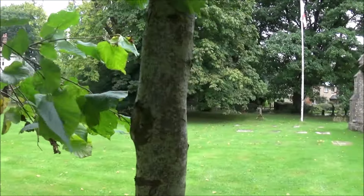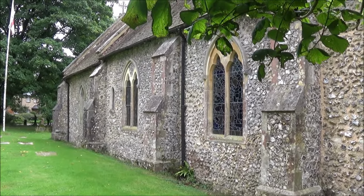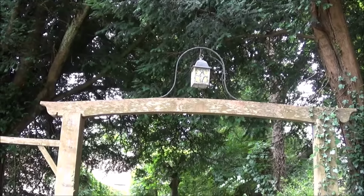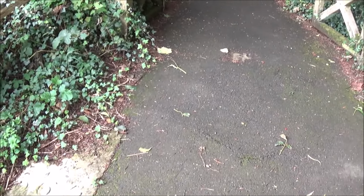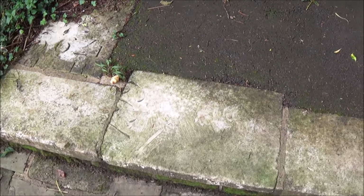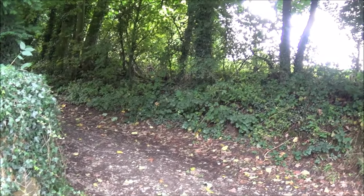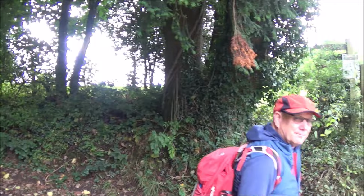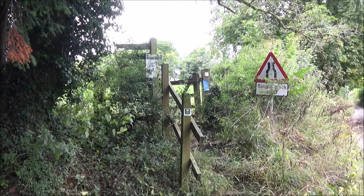Unfortunately the church isn't open, so we'll walk on. We've come out of the gate, over the steps made of some old tombstones, and we're going to go and follow this footpath over here past this man in the red hat to the left.